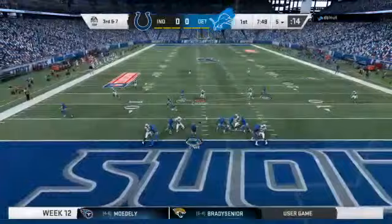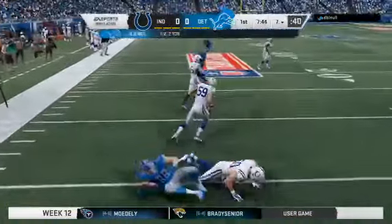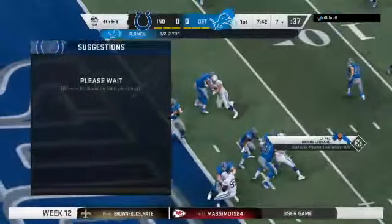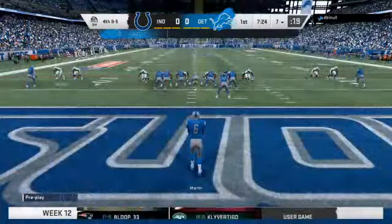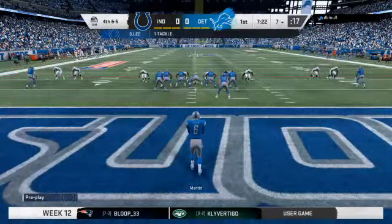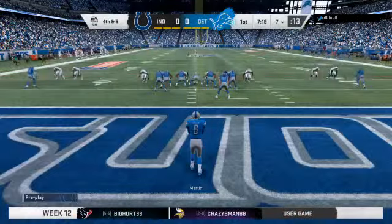From deep in their own territory, they look to throw. Open man, he's got him, the tight end Hawkinson. And this one will be taken up. They'll spot it right at the 7. 2 yards is all they'll get on the completion. It's 4th down. Here's Sam Martin now, as his first punt will come from inside his own end zone.